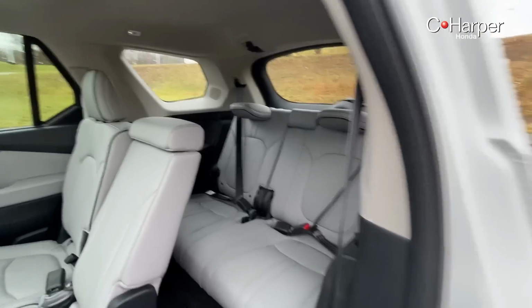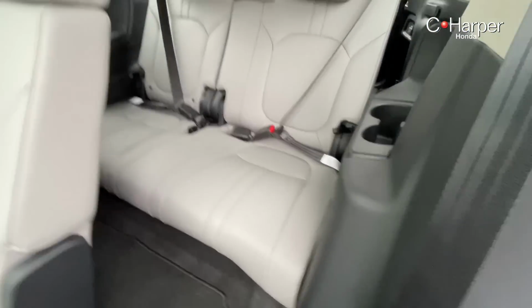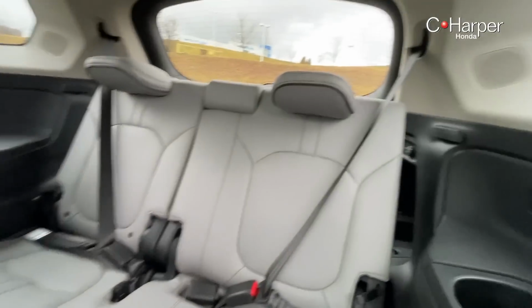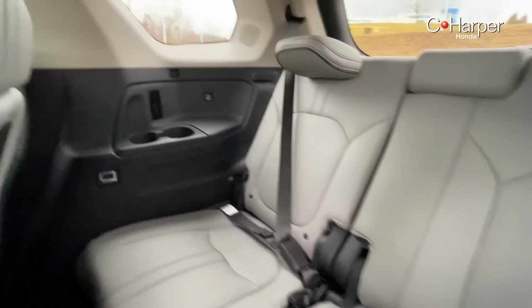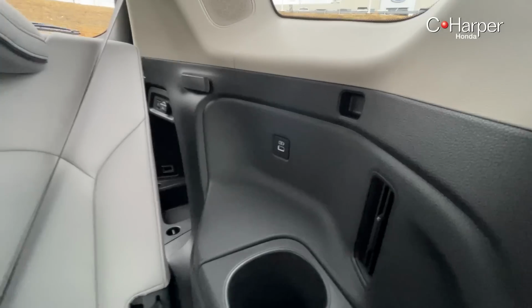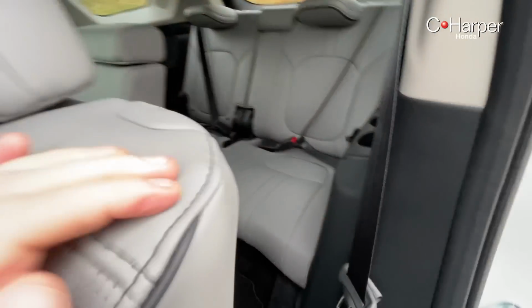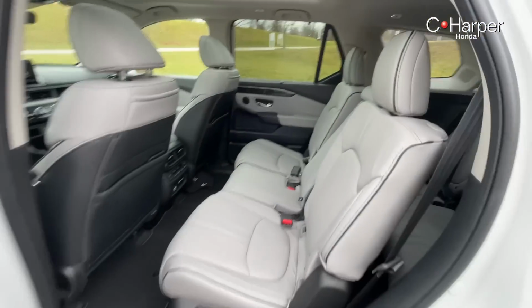In the back of this all-new redesigned Pilot, you can see plenty of space, 3 rows of seating across, and we even have cup holders, rear air vents, and USB-A ports on either side. So your third row passengers aren't getting left out. They are staying comfortable as well. Very nice.